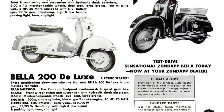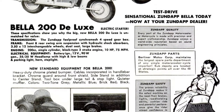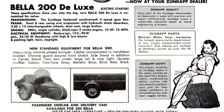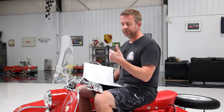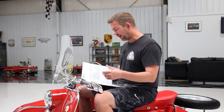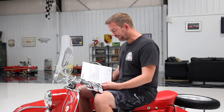It was imported to the U.S. market by the International Motorcycle Company. Approximately 130,000 of these were built worldwide. It was offered in two models, the 150cc and the 200cc. As I mentioned earlier, this is the 200cc, the better model of the two. It goes into some more details on our website that I won't bore you with.